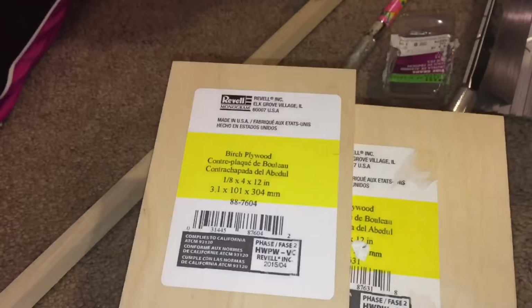That always stinks. Talk about pre-cut woods. These are from Michael's. They have a nice little woodworking section. Birch, it's very easy to cut.